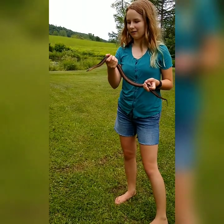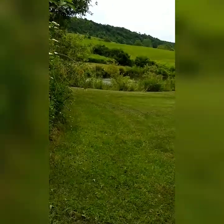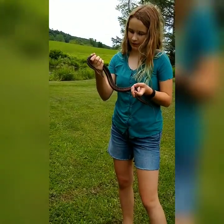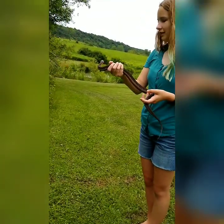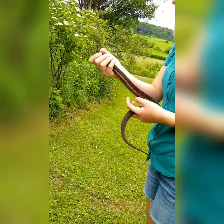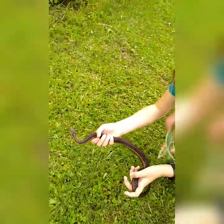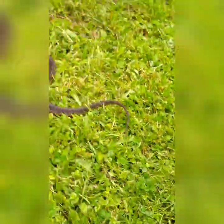Okay, so we're back right where we found her on this little path down by the pond. Okay, so, don't bite me again. I see you looking at me. We're gonna release her again. She was just sort of hanging out in the sun over here. Oh, I see you looking at my arm. Let's put you down before you do that. Yep, and be free.